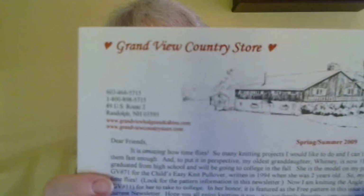It is a place up in New England, actually in New Hampshire. It's in Randolph, New Hampshire, and it's called the Grand View Country Store. Now, you may wonder, why in the world am I saying anything about a general store? I don't know if they sell other things, but they sell lots of yarn. They also, in this newsletter, it's pretty cool, apparently write their own patterns that you can buy. So I'm just going to kind of breeze through here. They sell all kinds of yarn and interchangeable needles.